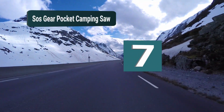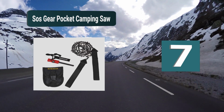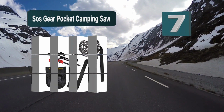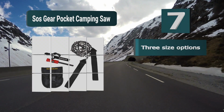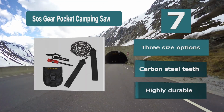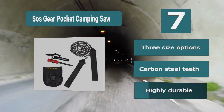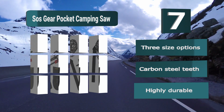Number 7, SOS Gear Pocket Camping Saw, effective at getting you that firewood time and time again. This product comes in 3 different buying options of either 24 inches, 36 or 48, so you'll be able to find the perfect size for you. The chainsaw has carbon steel teeth so you know that it will remain very strong. 3 size options. Carbon steel teeth. Highly durable.